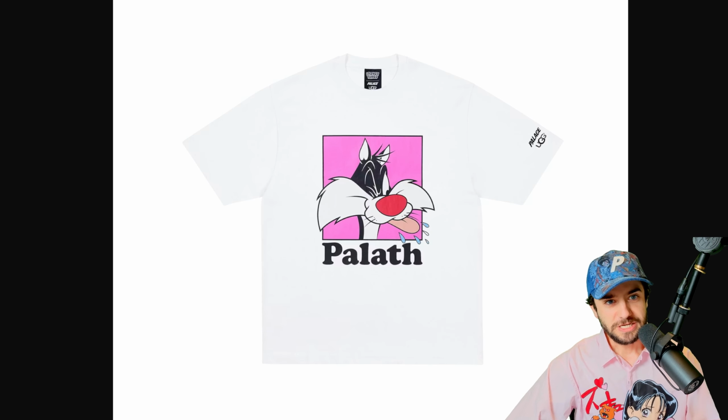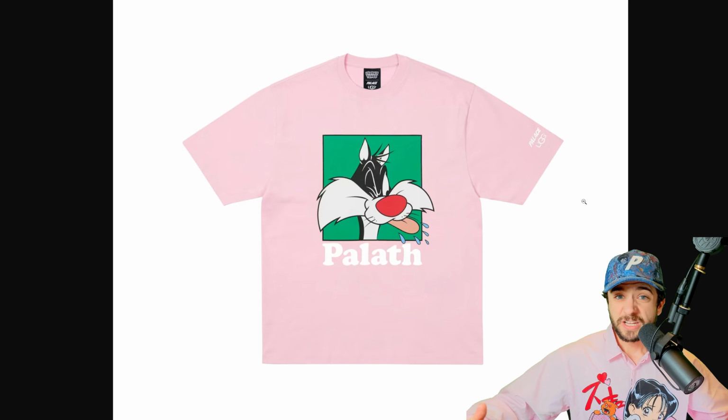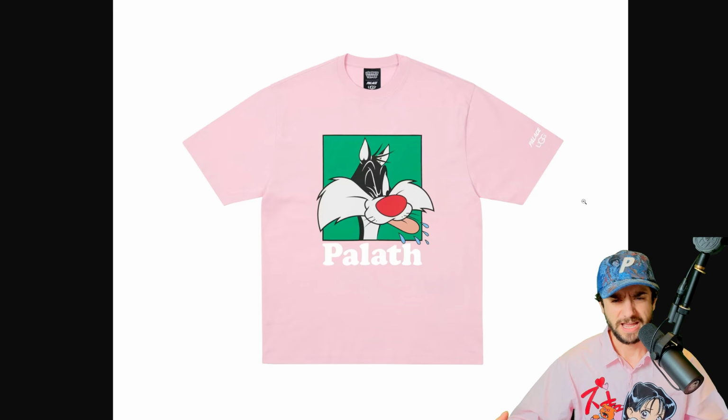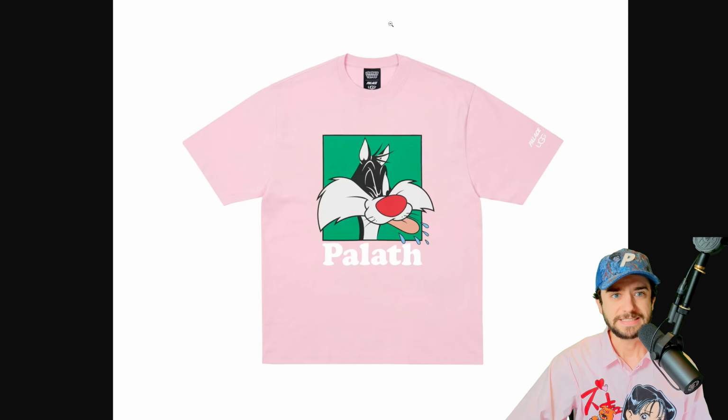I don't know. The t-shirt will be a great way to experience some of that Looney Tunes nostalgia without breaking the bank too much. It's gonna be around 40-50 bucks. I forget how much Palace collab t-shirts usually are. Not too crazy. It's gonna be printed on a Palace blank almost 100%. There's no reason why it wouldn't be. It's just a licensing collab here.